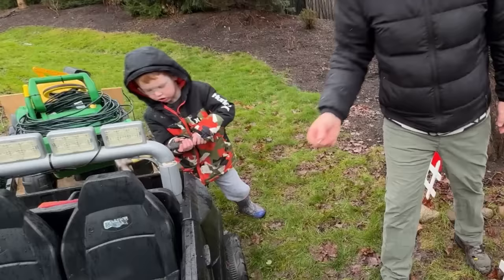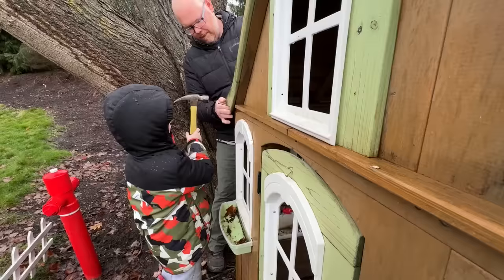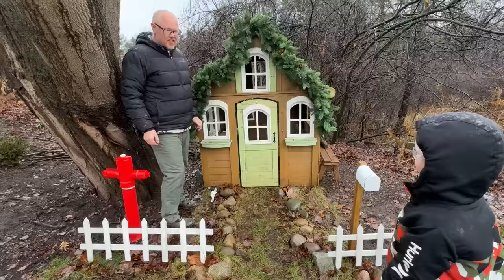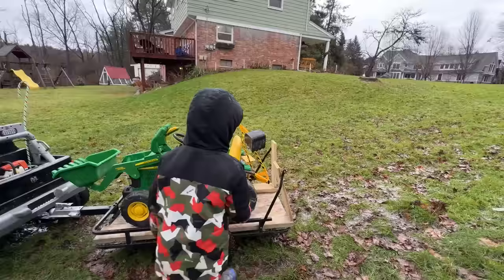Let's grab the hammer and put in some nails to hang the garland. Now grab the garland from the trailer. It has lights, so it's going to look really fancy at night. Do you like it? Yeah. I just realized we don't have electricity out here. We have to dig a trench. Oh, that's why he has the backhoe.